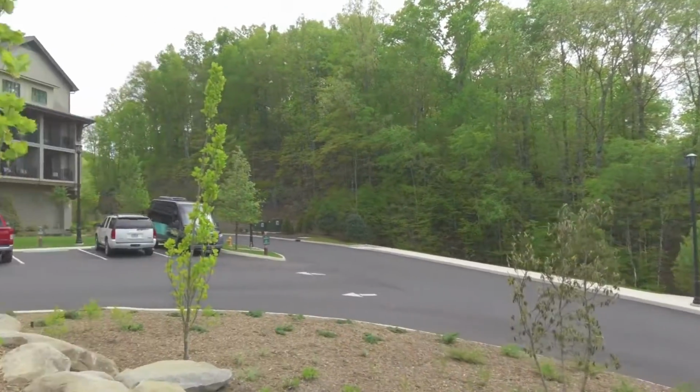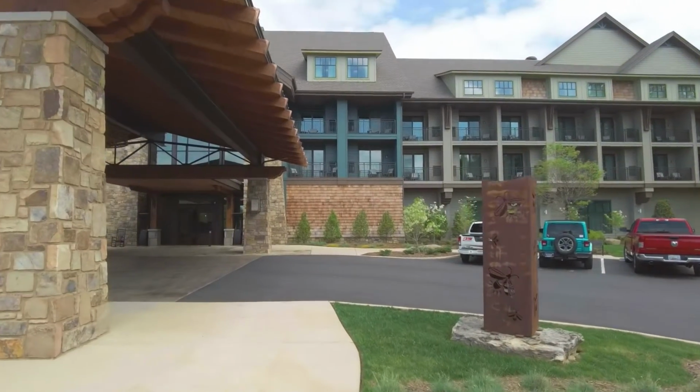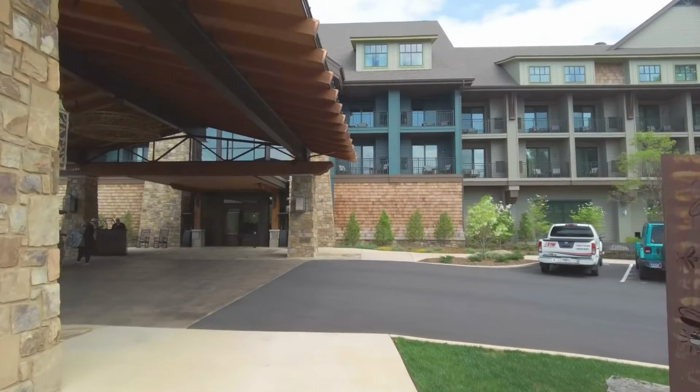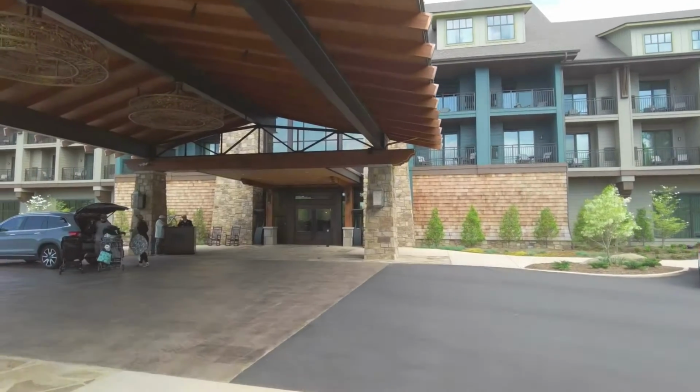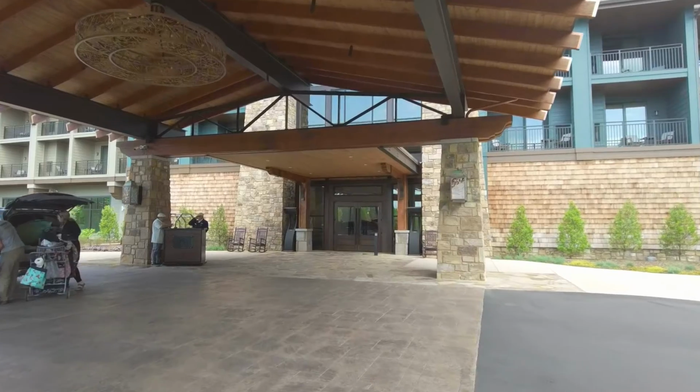Now there are a couple differences between them. Pricing is more or less the same. I think HeartSong Lodge and Resort is a little bit less expensive than Dream More Spa and Resort, mainly because there's no spa here, but you do get some good perks when you stay at both resorts.